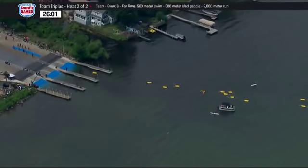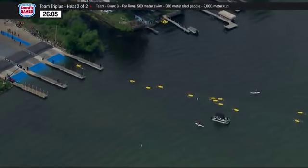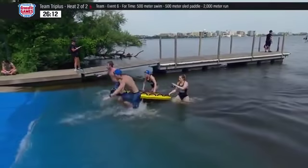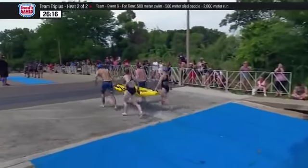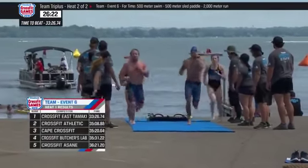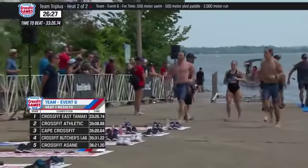Now we look at the distance between first and second place in this heat. As we said in the previous heat, though it looks like they're pretty close, the time it takes to move that far takes a lot longer than you would think when you're using this rescue sled. About 26:14 was the time they got out of the water, which currently would put them 5th in this event at this split. So we'll see how it goes.